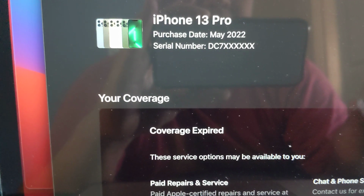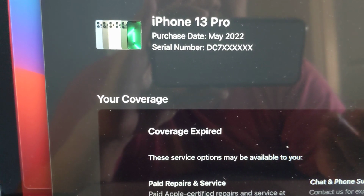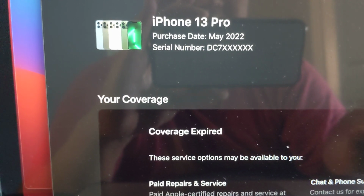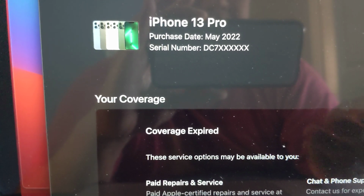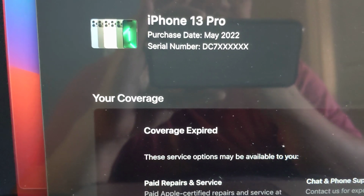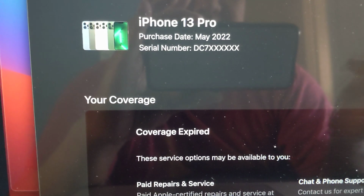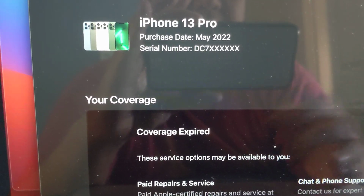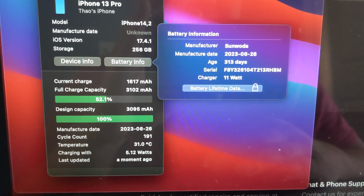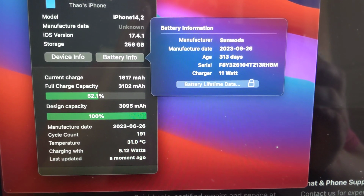And so I'm guessing the person who was using this, the battery went down below 80% after a year, and then they replaced the battery. And the aftermarket battery appears to be performing pretty decently right now. We'll see how it goes. I just got this in May. It's May 2024, so we'll see how long the battery lasts as an aftermarket battery. I'm pretty sure this is an aftermarket battery, so we'll see.